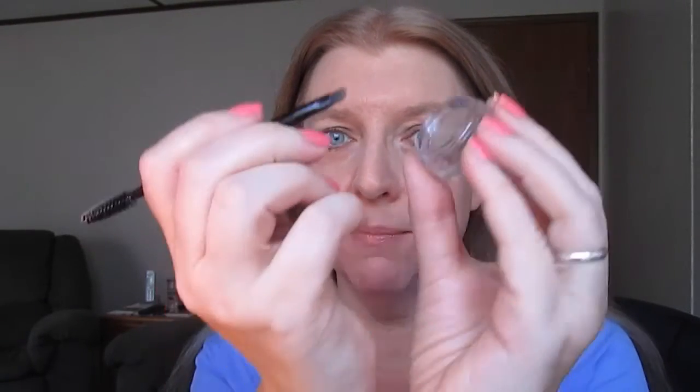So I'm just going to deposit a very, very small amount on the brush. The texture of this pomade is a mousse-like texture, and you need very, very little. It's super concentrated, and you just barely want to dip your brush in that brow pomade.